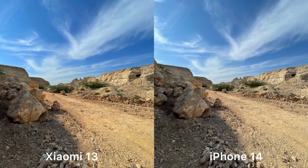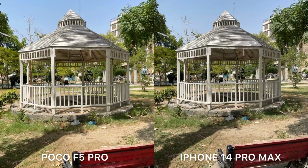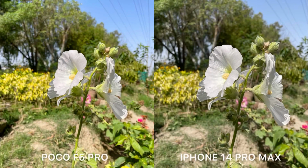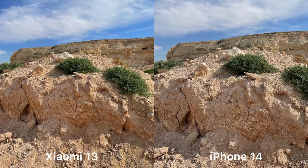When we looked at the photos taken during the day, we noticed that the photos of Xiaomi 13 are a little more colorful, but the photos of Poco F5 Pro are closer to reality. Recorded detail and noise of both phones are the same, but Poco F5 Pro's HDR control is better. In the selfie camera section, Xiaomi 13 performs better. It records detail better and delivers skin color better. But when it comes to filming with a selfie camera, Poco F5 Pro has nothing to say.